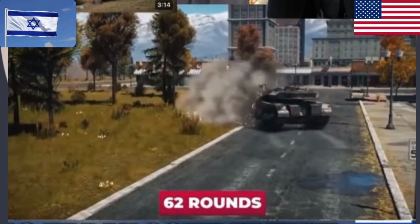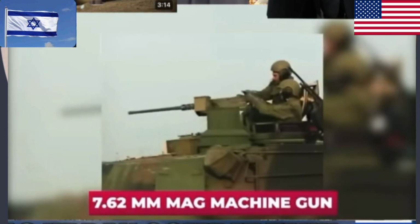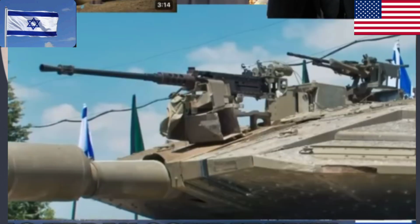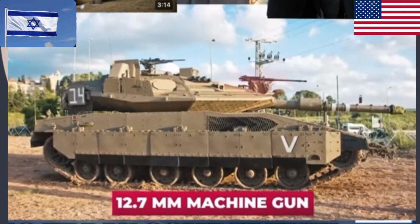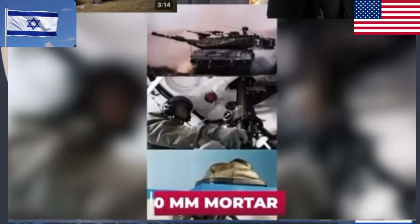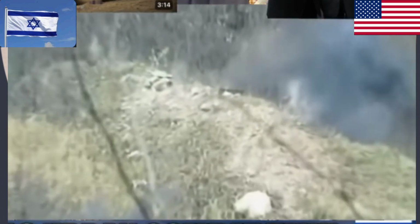It's armed with 62 rounds of ammunition. The cannon is paired with a Belgian 7.62mm MAG machine gun produced under license. 2 more 7.62mm machine guns are mounted on the turret roof. Above the gun barrel is a 12.7mm machine gun, which is remotely operated. Also mounted on the turret is a 60mm mortar. Its ammunition is 30 mines.